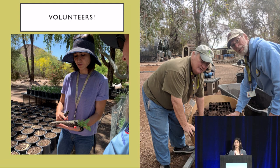And volunteers. I would be remiss if I didn't mention volunteers in my talk today. Desert Botanical Garden as a whole is really reliant on volunteers, and we have a great enthusiastic group of volunteers, and this program in particular really relies on their help and their knowledge and their passion. This is a primarily grant-funded program, so staff time is limited, and volunteers have their hands in every step of seed cleaning, propagation, grow-outs, et cetera. They're really invaluable to our work, and we certainly wouldn't be anywhere near where we are today without them.